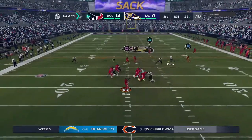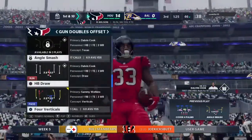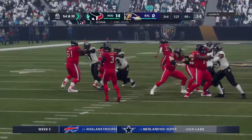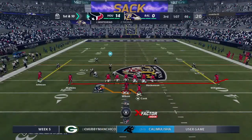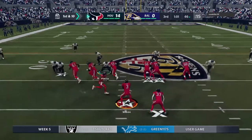On 1st and 10, it's Wilson. Space to maneuver at the 40. He gets this one into the hands of Dalvin Cook. Complete. 17 more yards on that one as they keep the drive rolling. But they certainly had success throughout this contest, getting him the ball in the passing game, and there he picks up another first down. Whatever they saw going into this one, they've been able to capitalize on it, and no adjustment has been made to take it away.